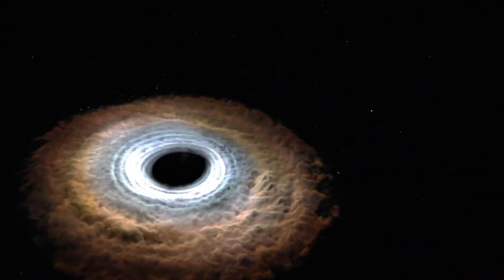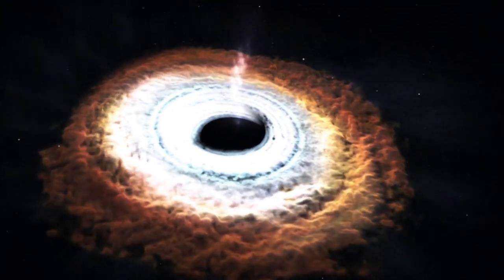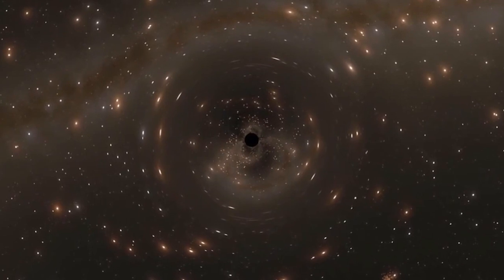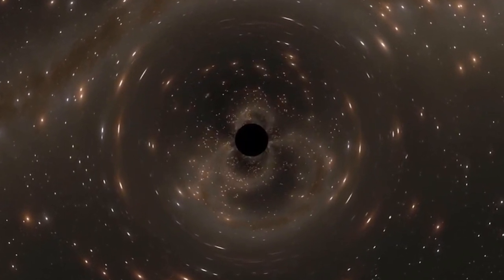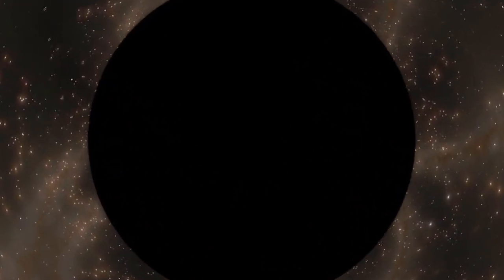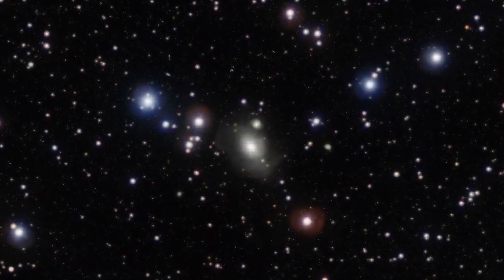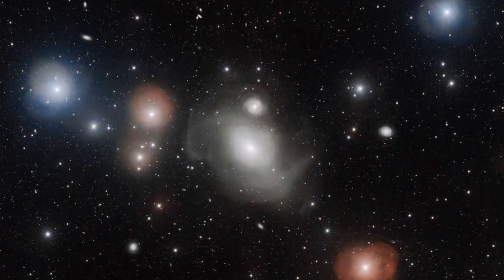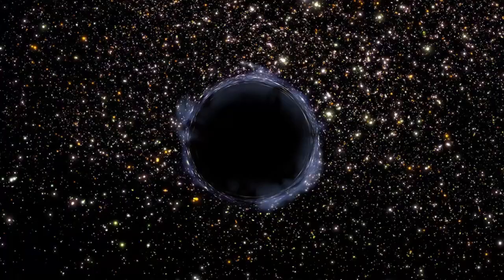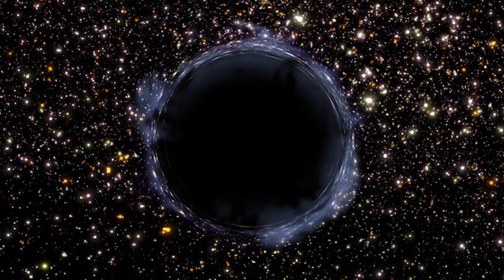The largest black hole is called a supermassive black hole. These black holes have a mass that is larger than the mass of 1 million suns. Scientists think that each large galaxy has its own supermassive black hole in its center. The supermassive black hole of the Milky Way is known as Sagittarius A.